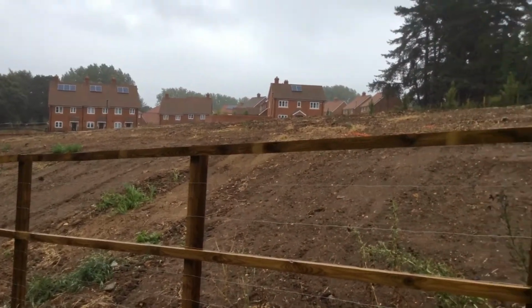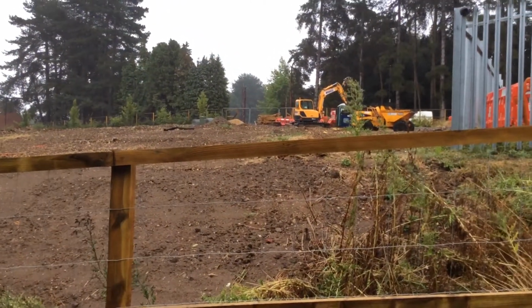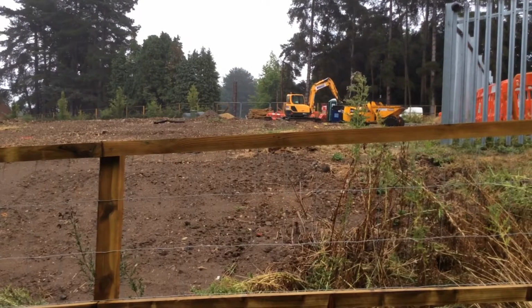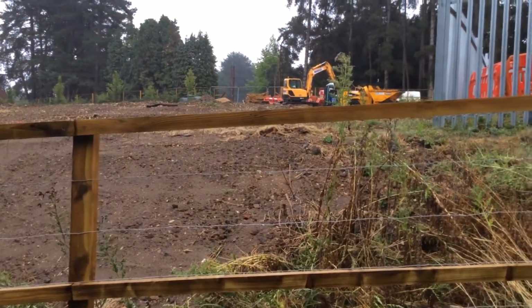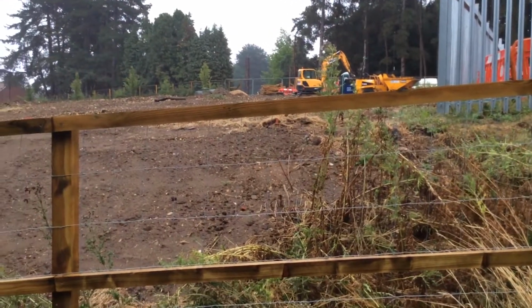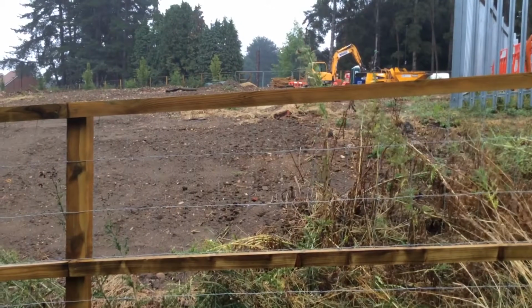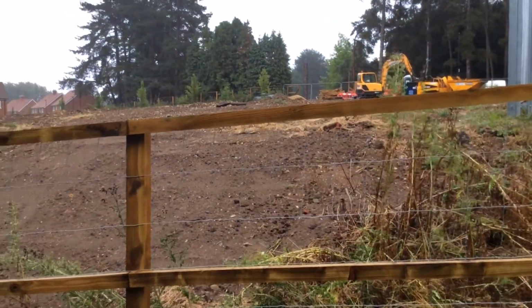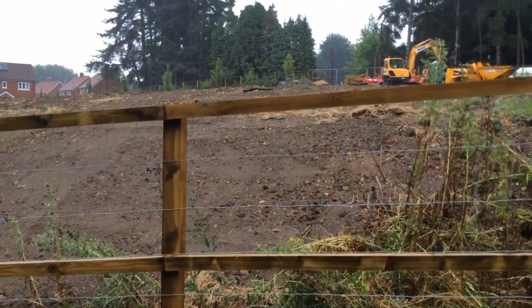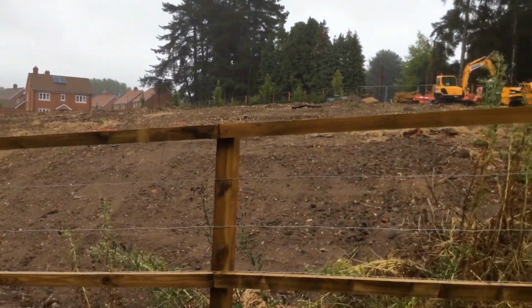We can see the houses there. We can also see that there's a digger there because they've been reprofiling the land for many months now actually, because in the spring they had a lot of trouble with runoff from this site. It's clay based, and just looking at it, there's a fair old gradient up there.